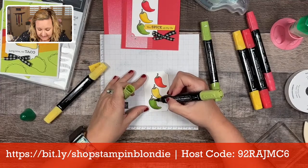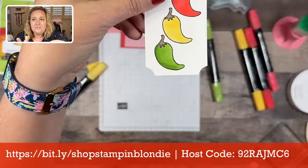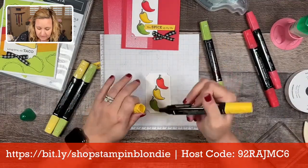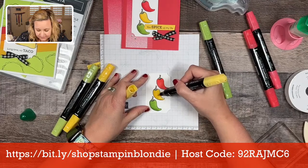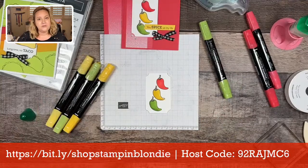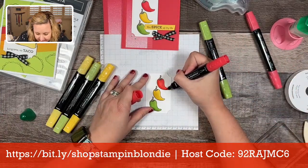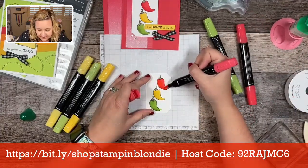So I want it to be still seen, but it kind of softens up the hardness of that line. So our dark daffodil, and then come in with the light and just color right over it to smooth out that line. Now, I will say I am not like a coloring master by any means, but I feel with Stampin' Blends, I get that kind of light, dark variation really well with these. And then just blend it out.